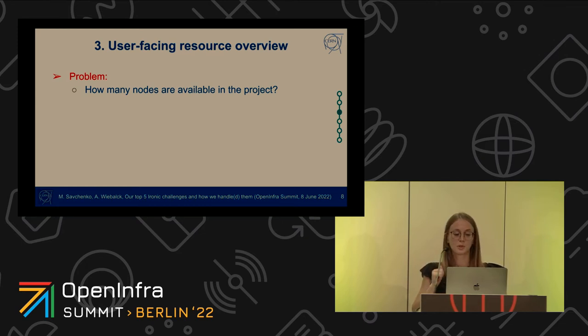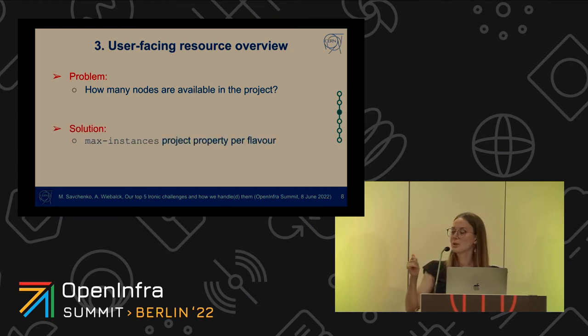The problem is that there is no simple way for users to see how many nodes are still available. They can do OpenStack bare metal node list, and they will see the nodes which are instantiated, but not the free ones. So what we started to do, for every project now, we set a property called max instances. When we assign nodes to the project, we set how many nodes of every flavor we assign to the project. So with a simple math, the user can see how many nodes are still available.